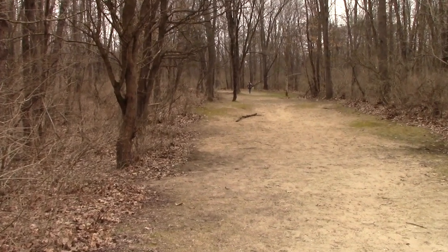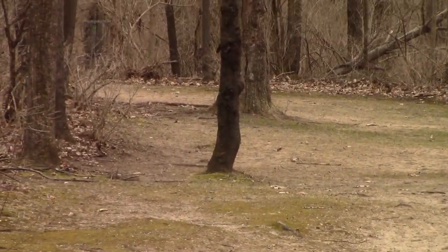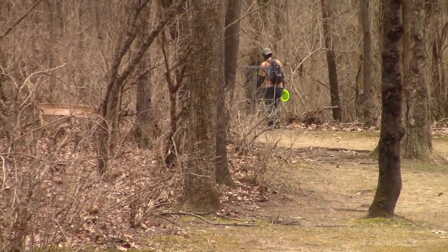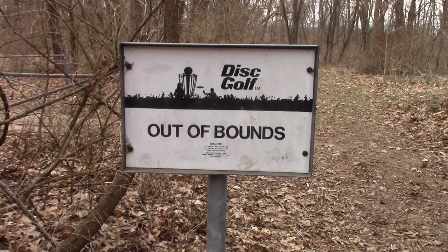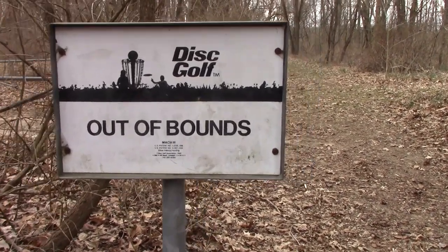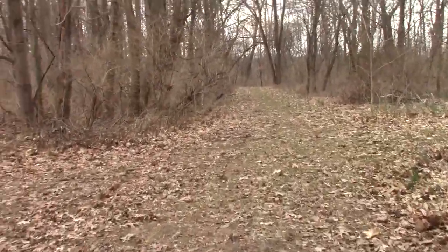And there we have a disc golfer in their natural habitat. Throwing discs. Out of bounds. You don't want your disc to come out past this point. All your friends will call you Tarzan, swinging through the woods.